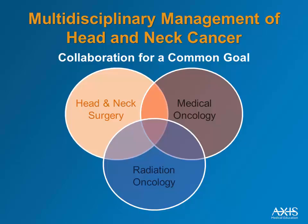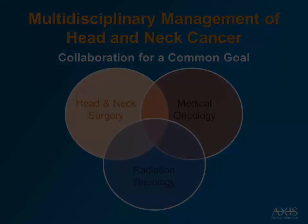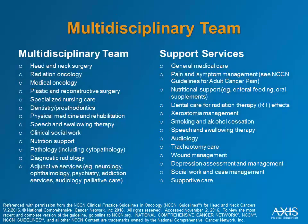Multidisciplinary discussion and management is key, since often patients are treated with multiple different modalities at different phases of their treatment, and it's important for the different clinicians with complementary expertise to be involved early on in the treatment paradigm. The multidisciplinary team is more than 3 physicians. One can see that there are reconstructive physicians, dentists, and prosthodontists. There are accessory allied health clinicians who are knowledgeable in nutrition, symptom management, hearing, speech and swallowing, and cessation of smoking and alcohol, which may have led to development of the cancer in the first place.